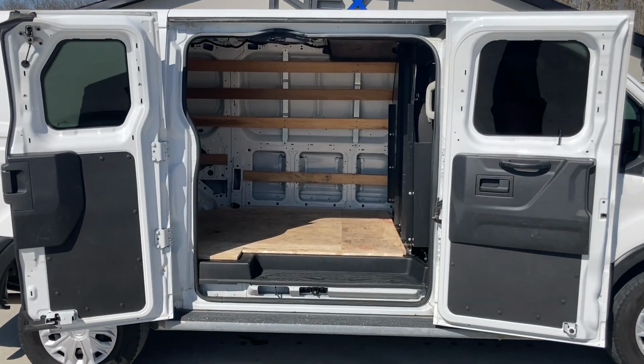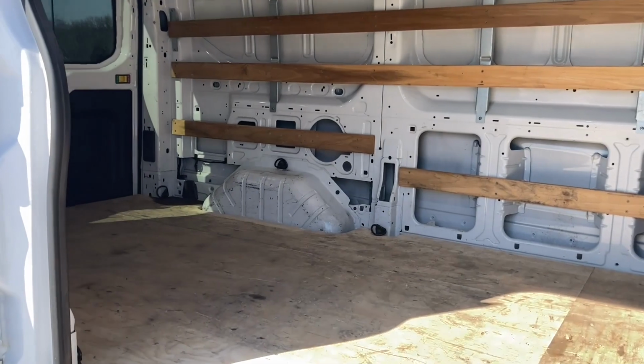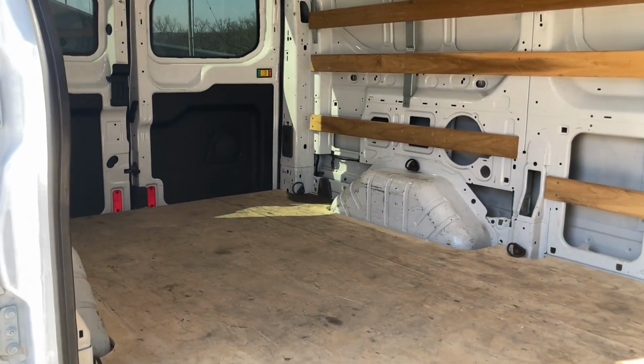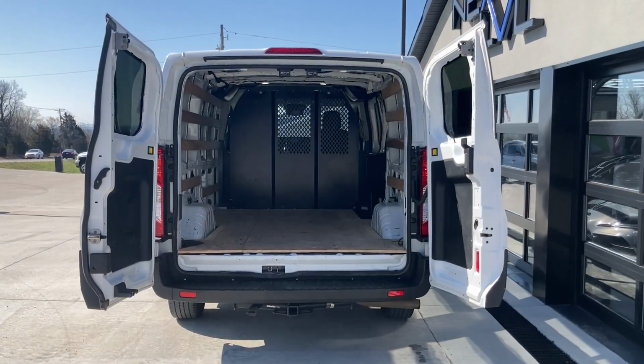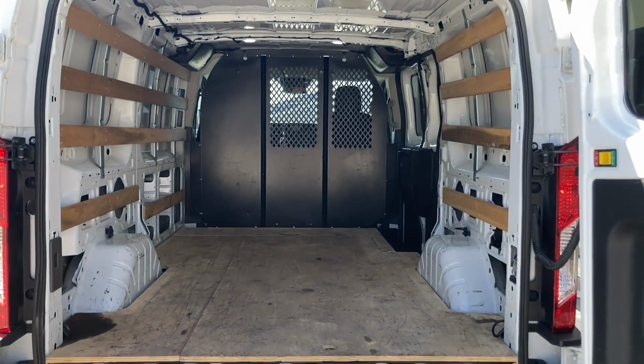You have side entry cargo doors. As you can see, there's plenty of room for cargo and tie downs. Your rear entry dual doors allow for longer materials to enter from the back.